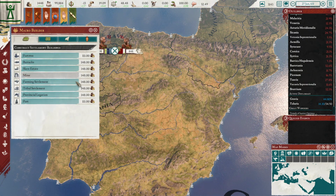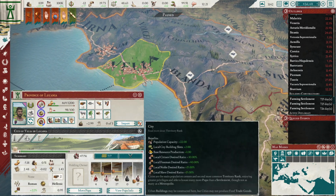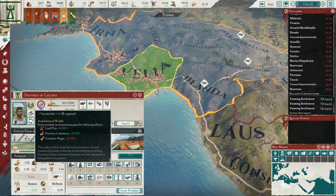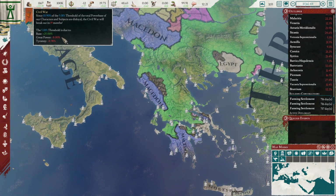Let's use that gold to construct a couple farming settlements. There we go. Oh, you know what? I didn't actually deal with this. So we need to get rid of this fortress, and we need to... Actually, we do lack the political influence to flip this, unfortunately. So we'll leave this as it is for right now.